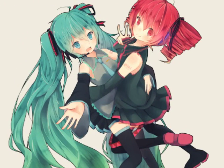Kasane Teto is the most popular and well-known UTAU voice bank and character. Her effect on the UTAU community can be easily compared to Miku's effect on the Vocaloid franchise. As Teto's popularity spread, more people learned about the UTAU software and its community, and Teto was the first character to be known as an UTAUloid.